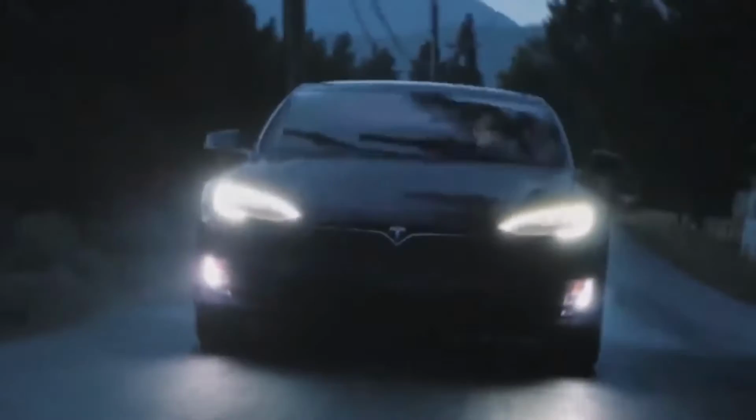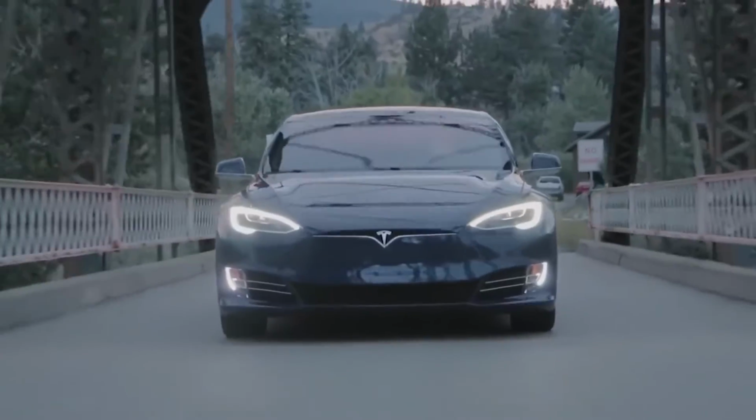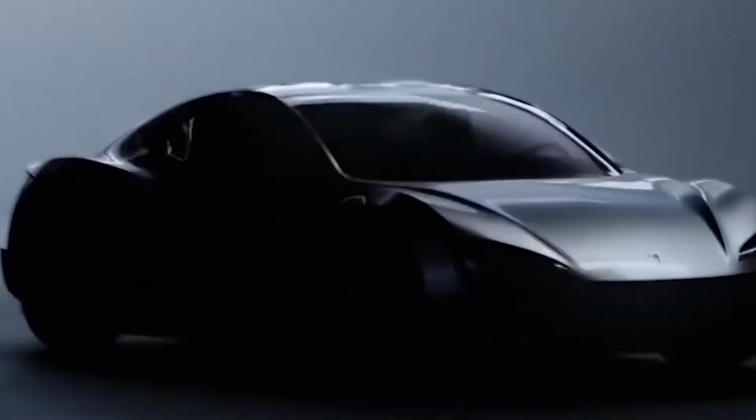Furthermore, during this conference, Musk remarked that the Roadster will come with standard all-wheel drive. This is far less startling. Tesla's mainstream EV models utilize two electric motors, one at the front and one at the rear, to drive all four wheels, so it makes sense that we would see the same configuration in the Roadster.